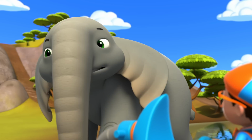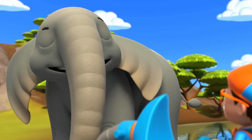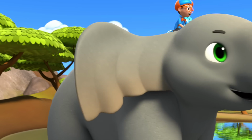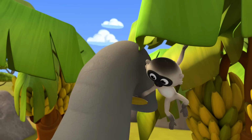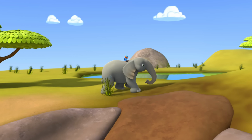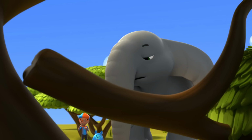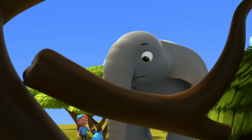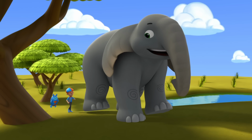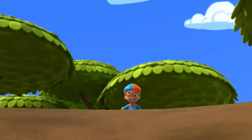Exactly. Hey, speaking of noses, I smell bananas. Elephants have an excellent sense of smell. Come on, hop on my back. Oh, boy! Another slide! I wish we could go down that one, but the path is blocked! Check this out! Another great thing about trunks is that I can move just about anything! Last one down is a banana peel!